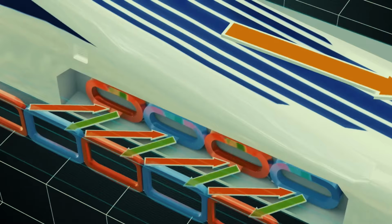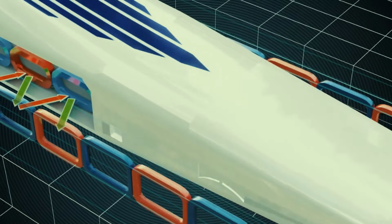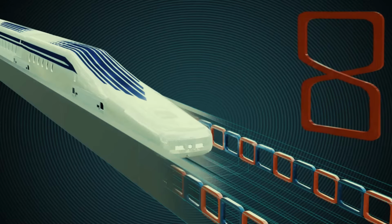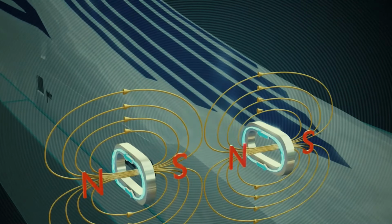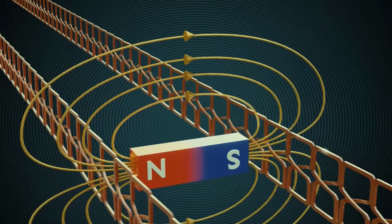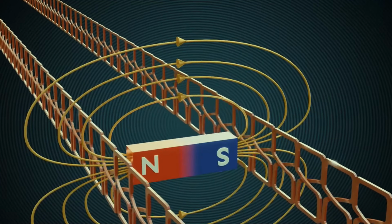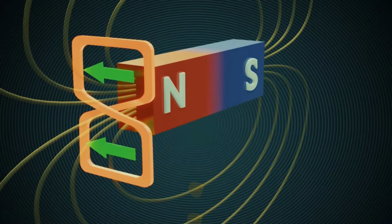Alternatively, propulsion coils on the guideway are used to exert a force on the magnets in the train and make the train move forward. The propulsion coils that exert a force on the train are effectively a linear motor. An alternating current through the coils generates a continuously varying magnetic field that moves forward along the track. The frequency of the alternating current is synchronized to match the speed of the train. The offset between the field exerted by the magnets on the train and the applied field creates a force moving the train forward.